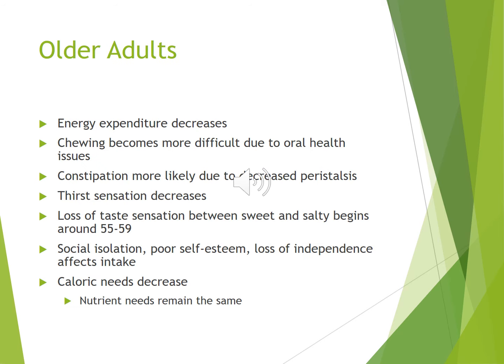As we become older adults, energy expenditure further decreases. Sometimes chewing becomes more difficult due to oral health issues. Constipation is more likely, and that's just due to aging and decreased peristalsis. We may see thirst sensation decrease at this age. As I said, it seems the older we get, the more everything goes downhill. Loss of taste sensation between sweet and salty begins around 55 to 59. In older populations, you may also see social isolation, poor self-esteem, or loss of independence, and that can affect our intake.